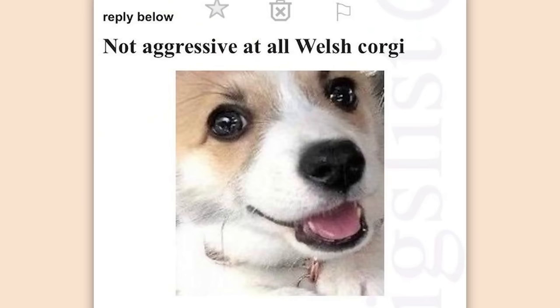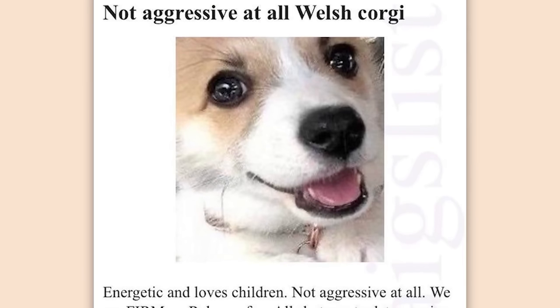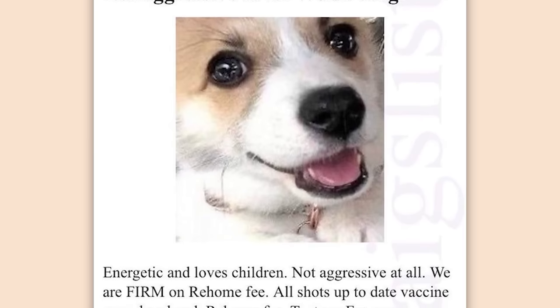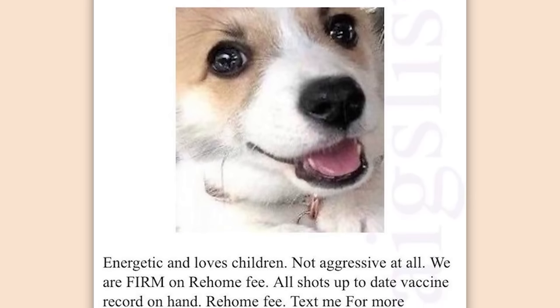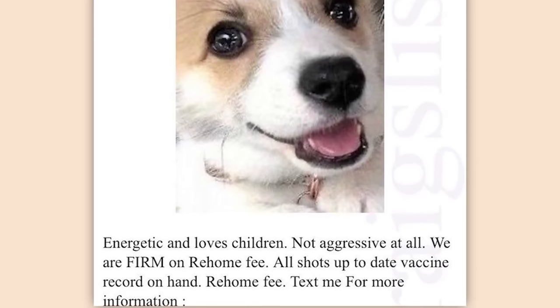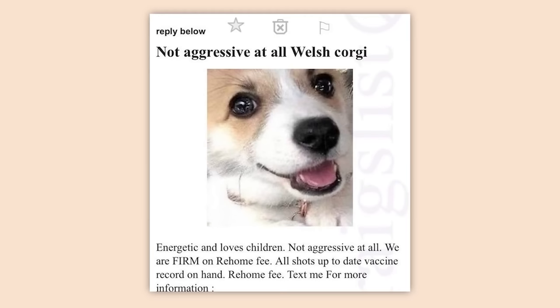Not aggressive at all, Welsh Corgi. Energetic and loves children. Not aggressive at all. We are firm on rehome fee. All shots up to date. Vaccine record on hand. Rehome fee. Text me for more information. Once again, it is not aggressive.